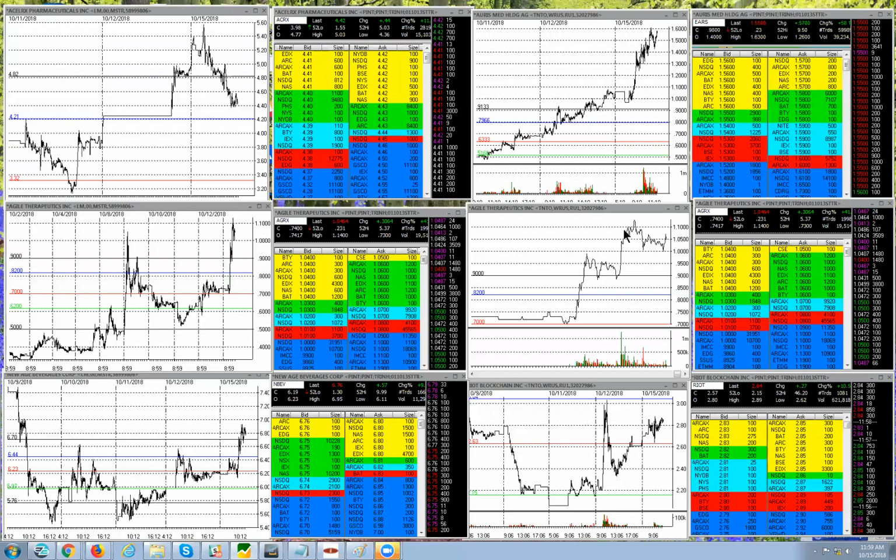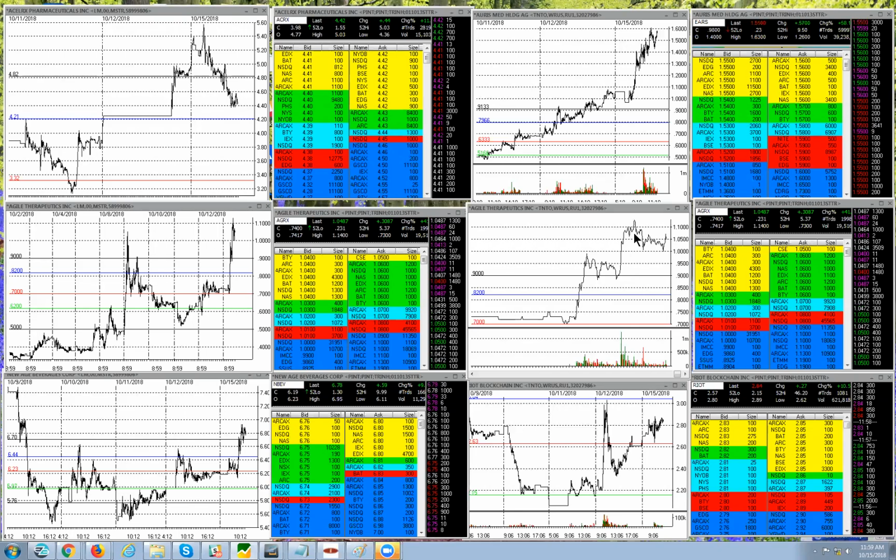So I let the parabolic go. And then when the parabolic hits the top, that's when I put in my orders around that area. And so that's the secret to shorting, guys.